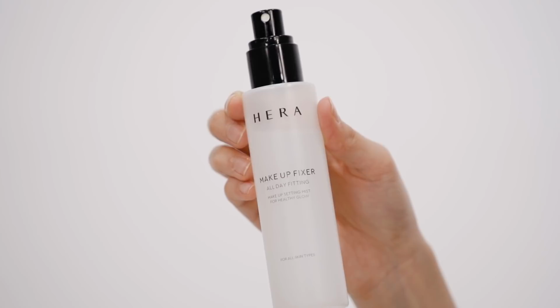I think we're done with the lips now, and we just want to spray the makeup fixer just to set all your makeup. Okay. I love our fixer because it smells really good. Yeah? It's got coconut oil inside it, I think. I like coconut stuff.